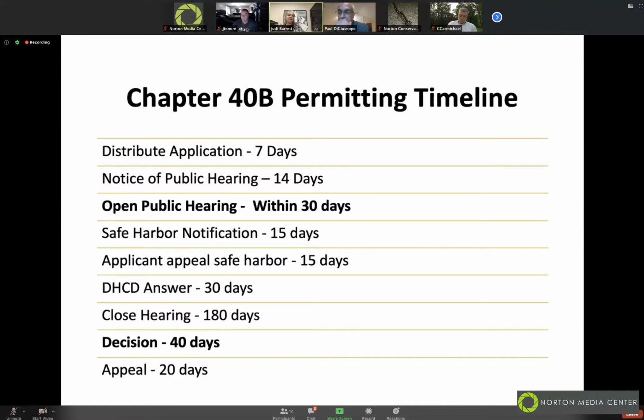So in places like that, 180 days is just a joke. It doesn't work for them. But the other thing I can tell you, just from my experience, is that the developers who do a lot of 40B work, ironically, are usually the best ones to work with, because they know the drill, and they know what the board needs, and they just want a yes. If you ask for something that's not totally out of whack, they will tend to do it. That's just been my experience.